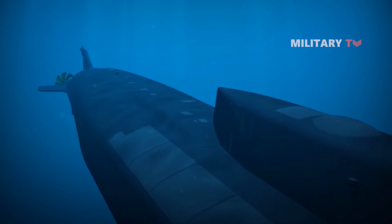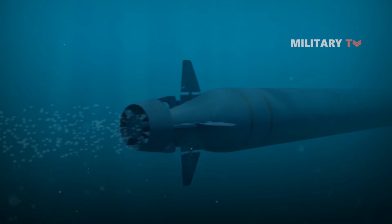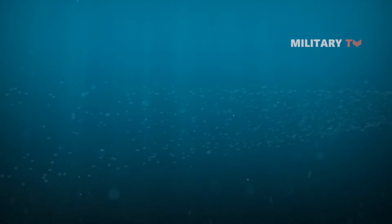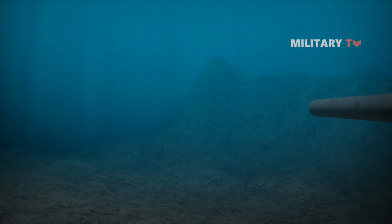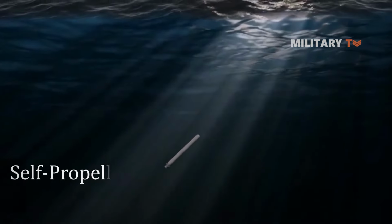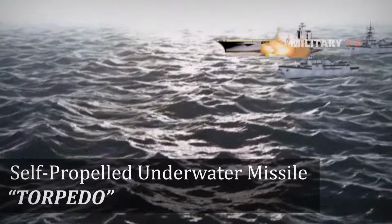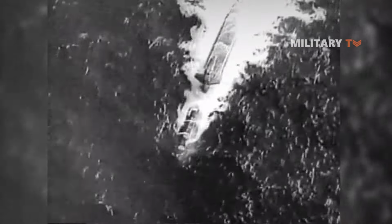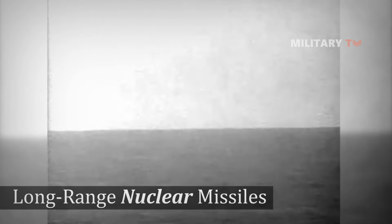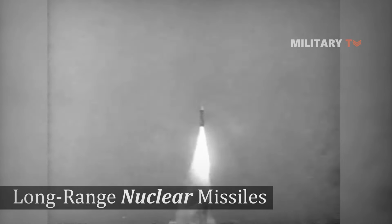Submarines became the key element in naval warfare during World War I, 1914 to 1918, when Germany employed them to destroy surface merchant vessels. During the attack, submarines employed their primary weapon, a self-propelled underwater missile known as a torpedo. Followed by World War II, they also performed a similar role on a bigger scale, capable of firing long-range nuclear missiles without surfacing and remaining underwater for months at a time.